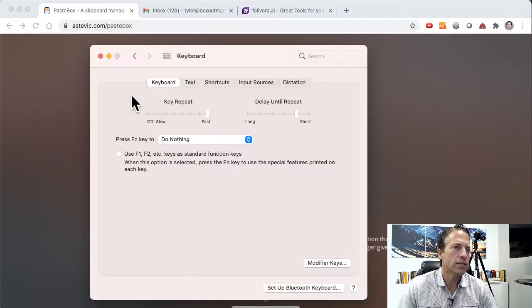What you'll find in doing this kind of stuff is that it's a lot faster. Once you learn the hotkeys, it's a lot faster to navigate stuff with your keyboard than it is with your mouse.